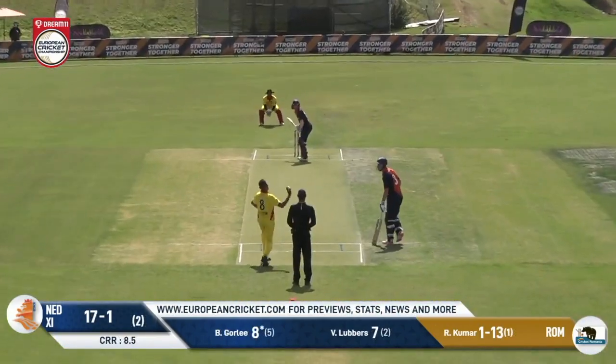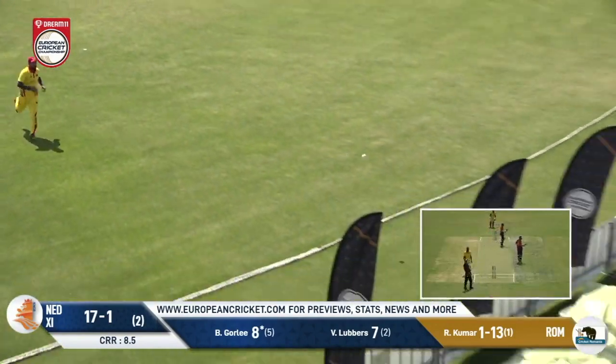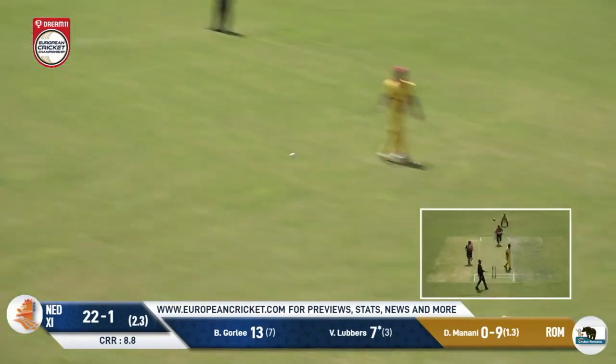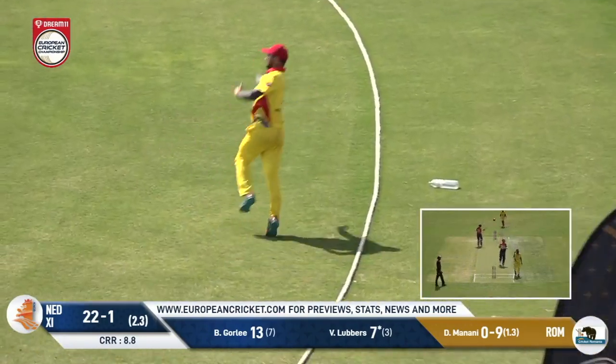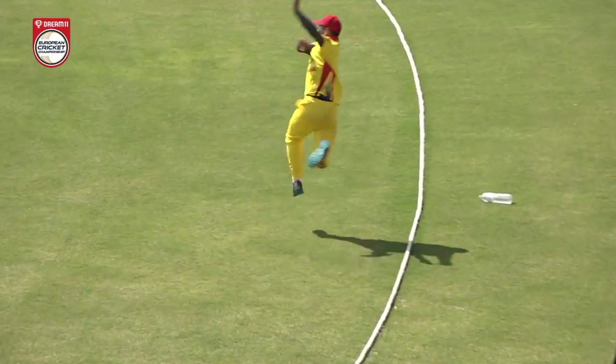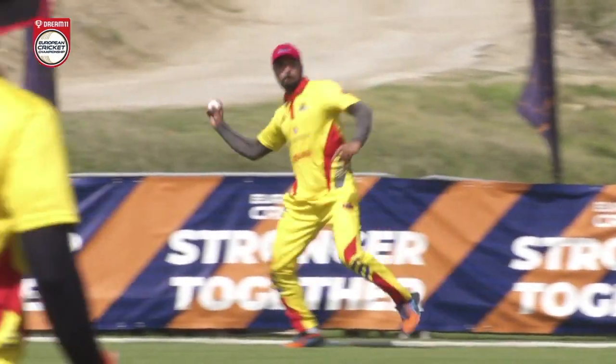Approach getting those chances compared to, say, 10 years ago. Down the ground from Gorley. One bounce, 4. Smashed straight, and it looked to be wide of long off, who actually makes a brilliant stop coming around, Rajesh Kumar. He's been dynamite in the field so far, 2 direct hits.